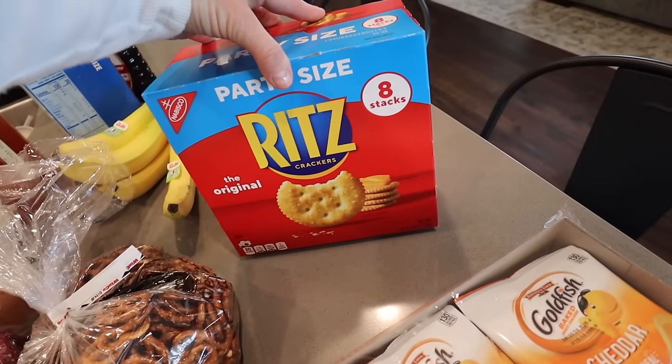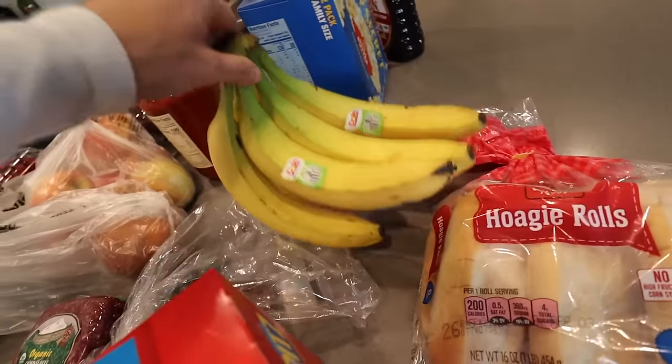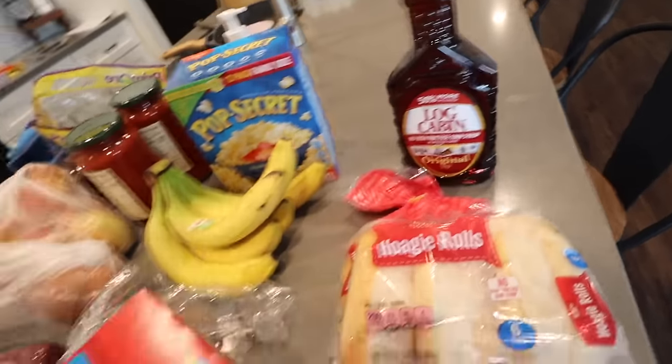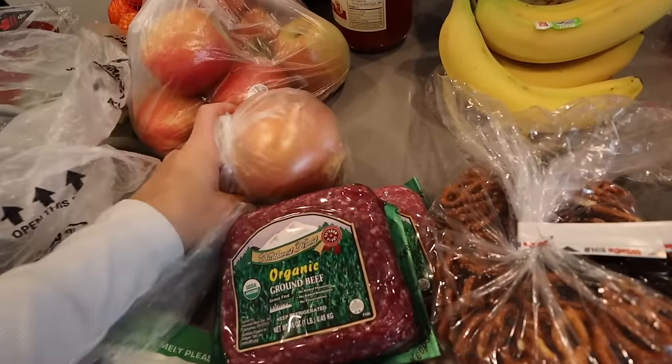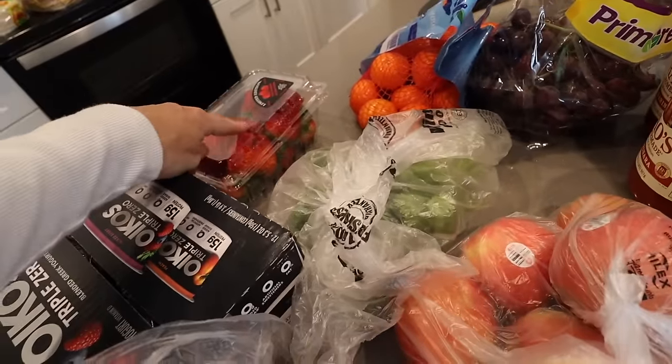And then we've got regular Ritz crackers, some hoagie rolls, some bananas, I've got popcorn, we've got syrup, we have an onion, some pink lady apples, some cilantro, strawberries.